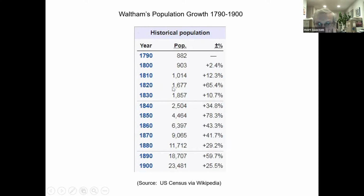Now, also looking at these figures, we can see how this affected the housing. Here in 1820, where there was this large increase, this was mostly, as I say, the single mill girls who needed the boarding houses to live in. Whereas this large increase here was mostly of families.